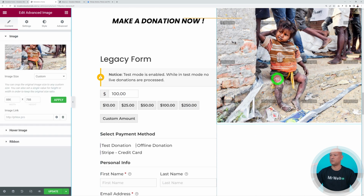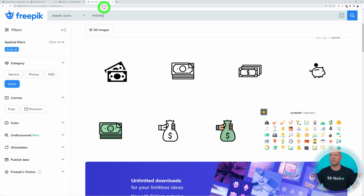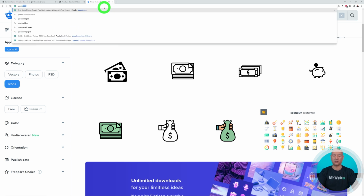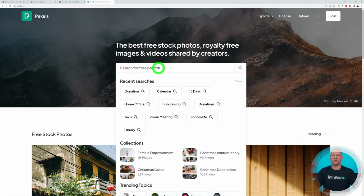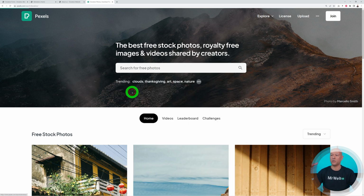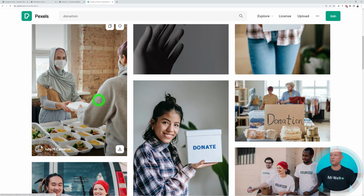What we need to do basically is to replace the image here, maybe a long image that would fill all that space. So if you're looking for free stock images, you can use a website called pexels.com. There you go. In the search box, look for whatever you want. So let's say I was looking for donations here. Let's find one, maybe a long one like this.